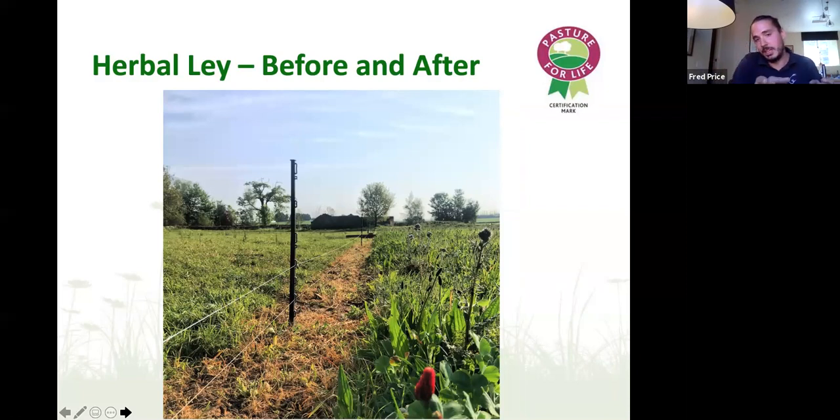And that is basically grazed for 21 days. Then we move over to the right-hand side. We'll graze that for 21 days. Then we've got a third paddock, and then we'll go back to the first one. So we're looking at a 40 to 45 day rest period. And that's how we operate during the grazing season.